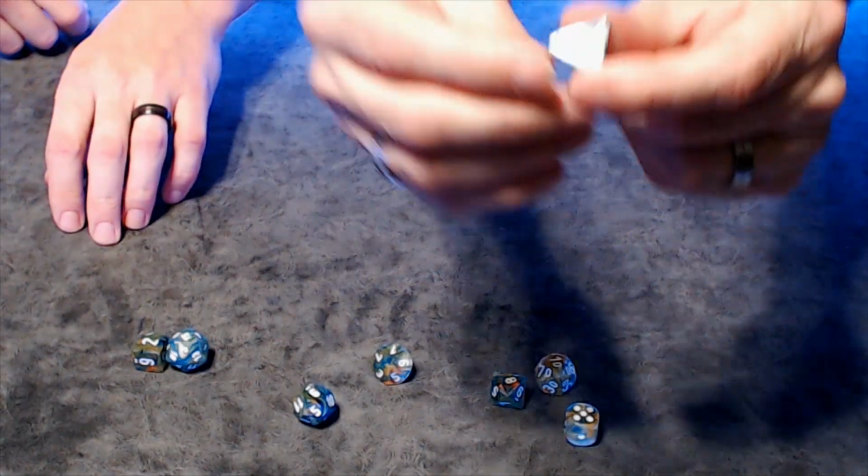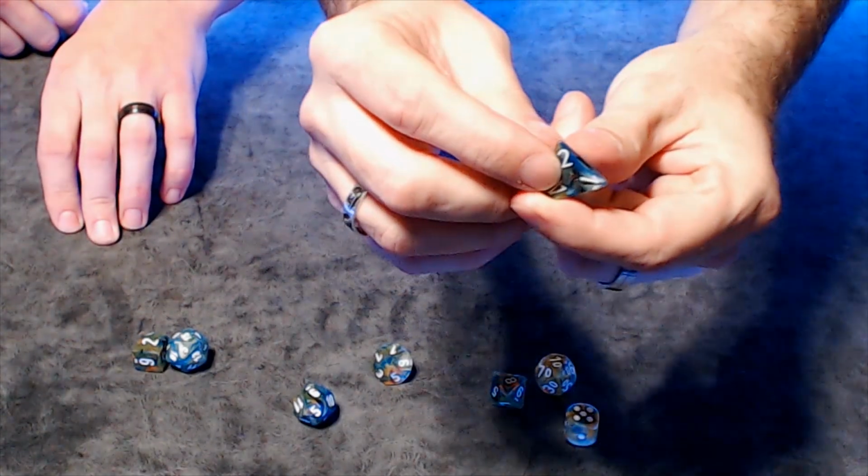This one also has, again, I don't know how well you can see it, but it's got a bubble right in the middle of the D4. But flaws happen. It does happen. Which, for some people that don't know, bubbles and stuff do have a tendency to mess up the randomization of the roll. They can. It's potential. If you do have one, hopefully it's in the dead center so it's not as violent.